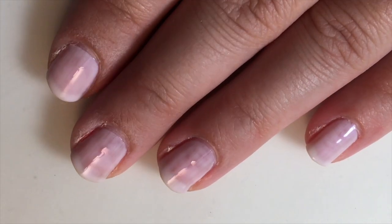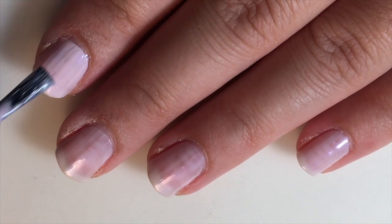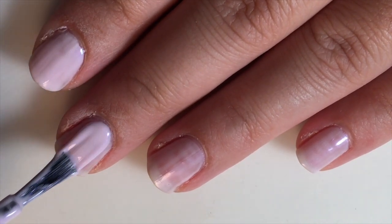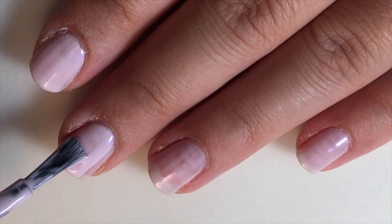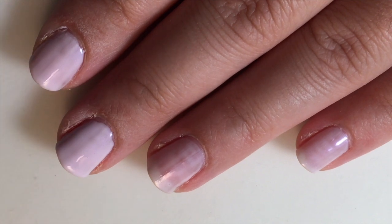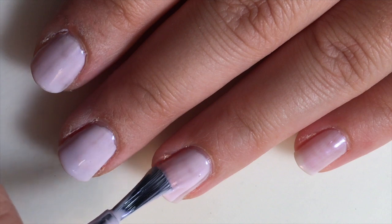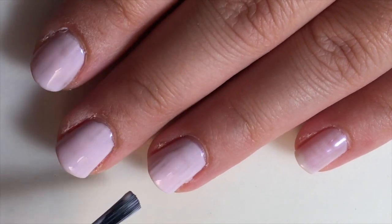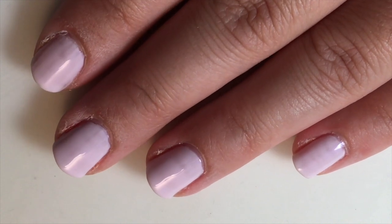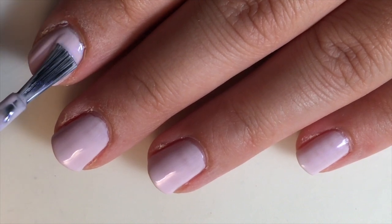So here is one coat of Frenchie Likes to Kiss. Here is 2 coats. And I am doing a little bit of a thicker second coat on this one. So here is 2 coats of Frenchie Likes to Kiss. It is still a little bit patchy in places, so I will be doing a third. Here is that third coat.